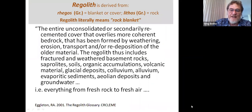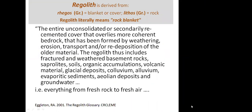If you look at the definition of the regolith, it's derived from the Greek rhegos, lithos, a rock blanket. A recent definition is the entire unconsolidated or secondarily re-cemented cover that overlies more coherent bedrock that has been formed by weathering, erosion, transport, and or deposition of the older material. This regolith thus includes fractured and weathered basement rocks, saprolite, soils, organic accumulations, volcanic material, glacial deposits, colluvium, alluvium, evaporitic sediments, Aeolian deposits, and groundwater. So it's pretty much everything from fresh rock to fresh air.